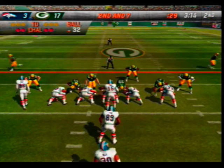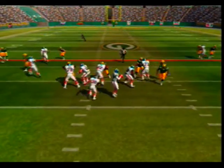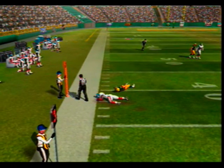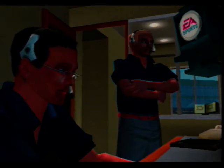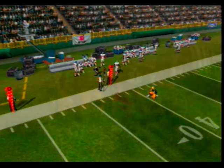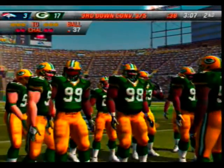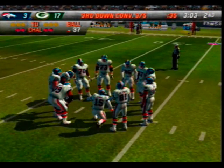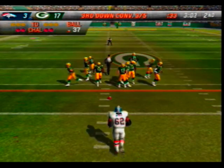Steps up, throwing. Gonzalez is there for the tackle at the 37-yard line. That was a good read. He was looking for the deeper guy who was covered, and he made a quick decision to go to the receiver who would get him close to a first down. Pickup of about five. Third and two.